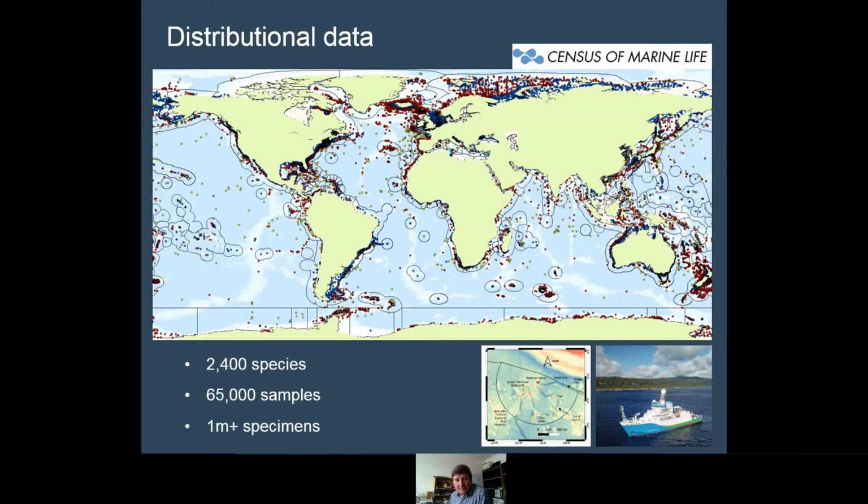That doesn't mean the world is completely covered. As you can see from the map there, a lot of the high seas in particular are very badly covered by benthic sampling over the years. I mean, most of the research effort goes into national jurisdictions, not the high seas, which is why we took off very recently for the Christmas and Cocos Islands, because almost nothing is known about those two areas. And so this is on a very recent voyage.